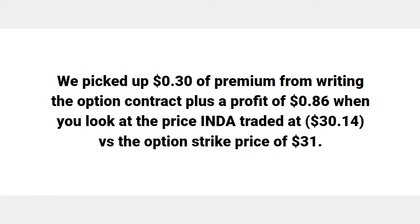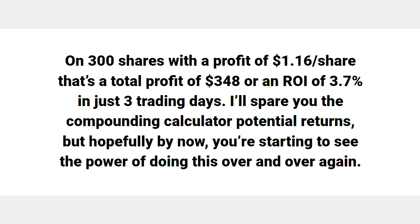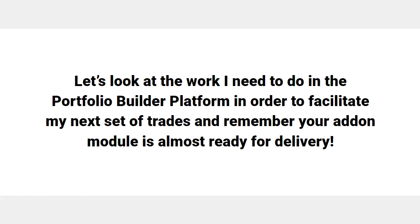We picked up 30 cents of premium from writing the option contract, plus a profit of 86 cents when you look at the INDA trading price of $30.14 versus the option strike price of $31. On 300 shares with a profit of $1.16 a share, that's a total of $348, or an ROI of 3.7% in just 3 trading days. I'll spare you the compounding calculator's potential returns, but hopefully by now you're starting to see the power of doing this over and over again.